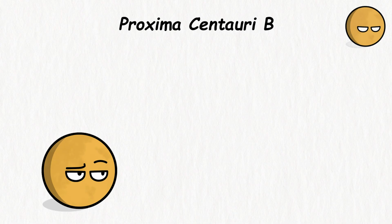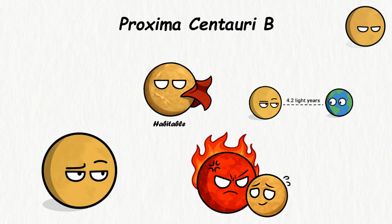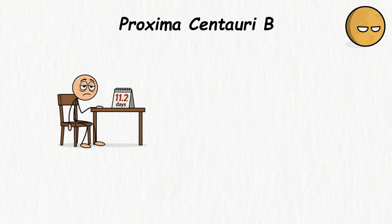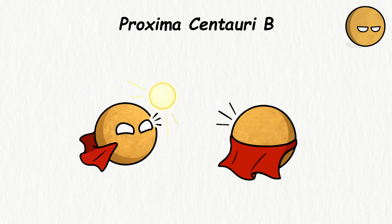Proxima Centauri B. Proxima Centauri B is our closest cosmic neighbor with Earth-like potential, just 4.2 light-years away. It's a super-Earth, slightly heftier than our own, and orbits smack in the habitable zone of Proxima Centauri, a red dwarf star with a bit of a temper. Its orbit lasts just 11.2 days, which means you'd rack up birthdays faster than loyalty points at a coffee shop.